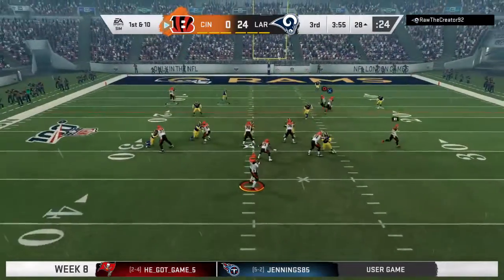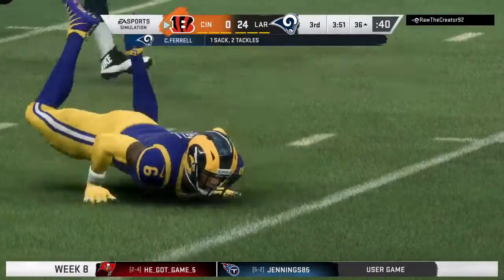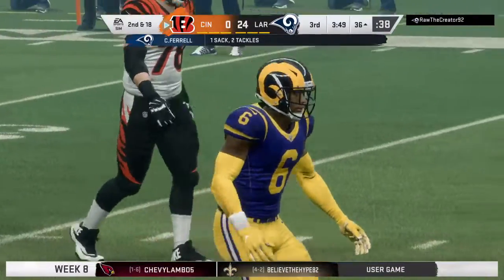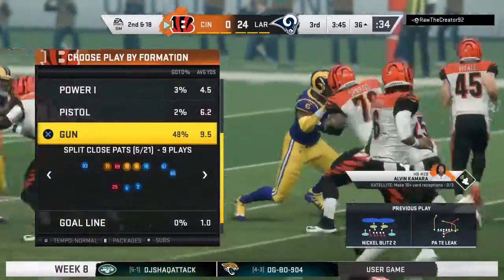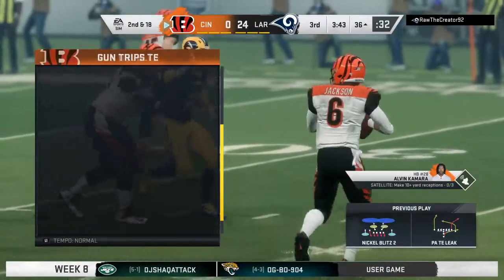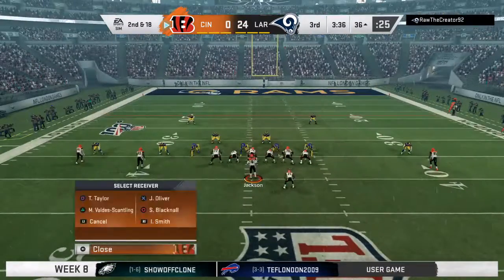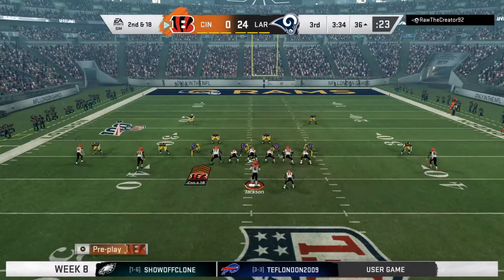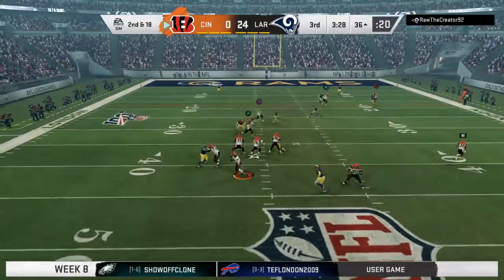On 1st and 10, it's Jackson. Under a heavy rush, and down he goes. Cleveland Farrell. It'll go as a loss of about 8 as he gets in there to drop him. Hindsight is 20/20, partner. Maybe they should have kept it on the ground again. Well, it almost looked like the O-line was run blocking again. I mean, they opened up a big hole last time. This time they opened up a hole, and the quarterback got sacked.